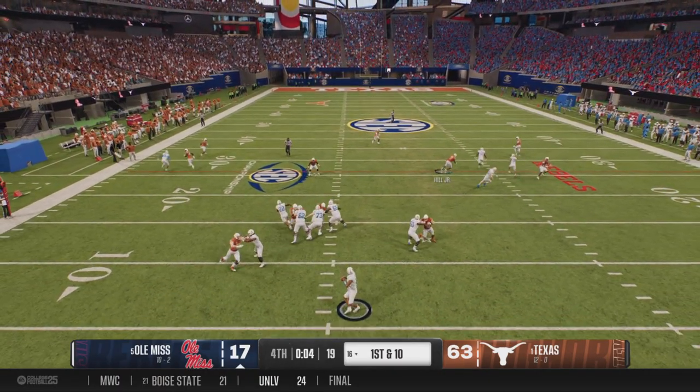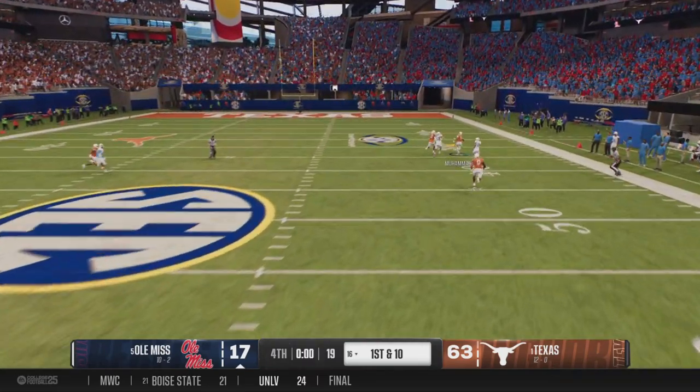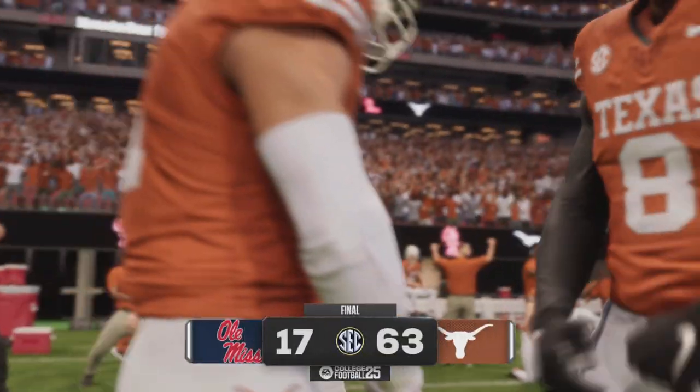Dropping back. It's Simmons. And now in the final couple minutes, here's a deep shot. One last pass attempt falls incomplete, and that will wrap up this game.